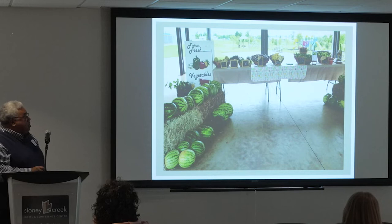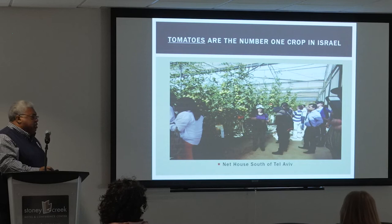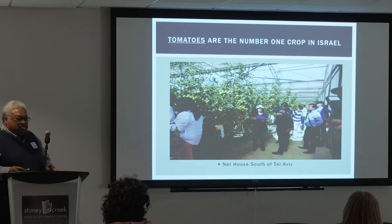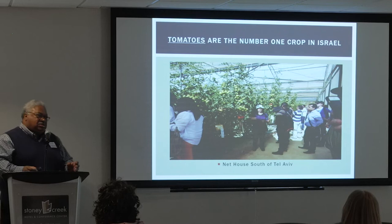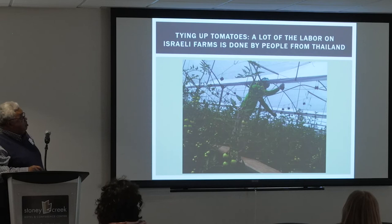This is another picture from Israel. Their tomatoes and vegetables are the bigger crops, whereas in Oklahoma it's the commodities that are the bigger crops. But things are changing, and I think more people are getting into growing food. I think it's necessary. Think about what kind of fix we'll be in if we have a breakdown in transportation, because a lot of our food is coming from Mexico, Florida, and California. And this is just a worker; a lot of the workers they use there were from Thailand, where here we use a lot of workers from Mexico.